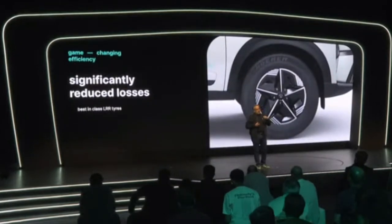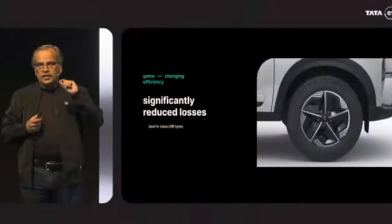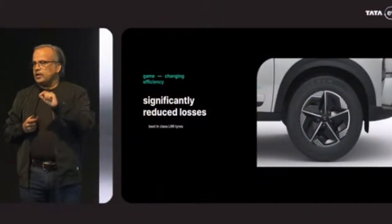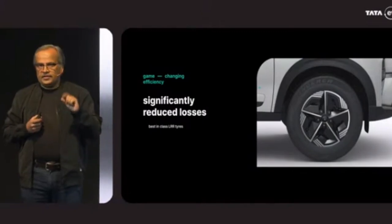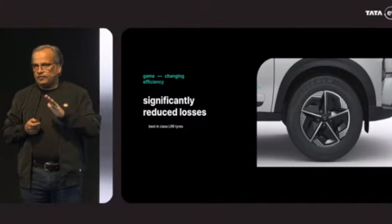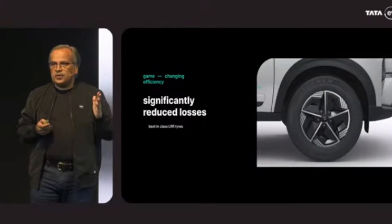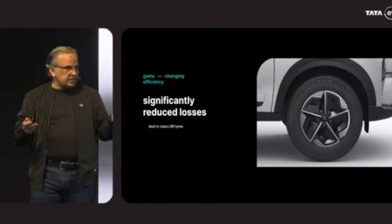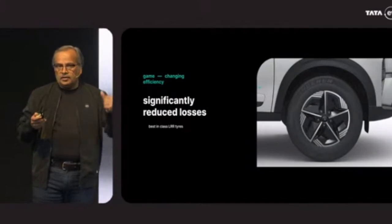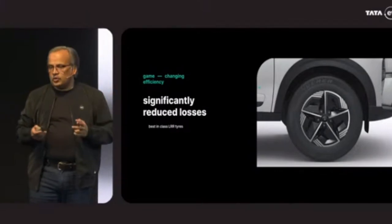The losses on a car cannot be reduced unless you look at the tire to road interface, and therefore this car has the lowest rolling resistance tires in the country today at 6.5 Newton per ton level, whereas everything else is between 7 and 7.5 Newton per ton. Every 10% improvement in rolling losses is a 2% improvement in range, and therefore this is a significant achievement because tires are a safety aspect. You need to look at adhesion, traction, as well as the rolling losses, and that's what we've been able to achieve.